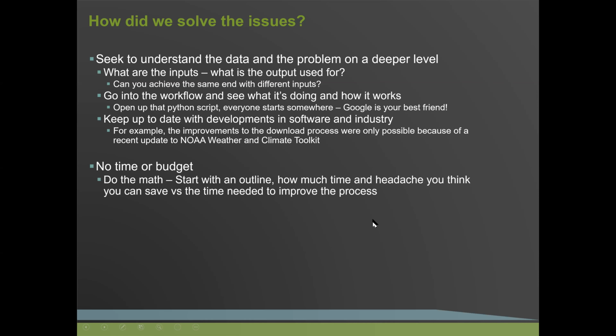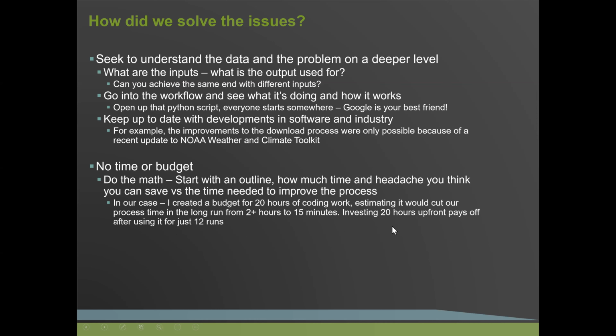And then how do we solve the no time or budget problem, right? We'll do the math. Start with an outline. How much time and headache do you think you can save versus the time needed to improve the process? In our case, I created a budget for 20 hours of coding work, estimated it would cut our process time in the long run from 2 hours to about 15 minutes. So investing that 20 hours up front pays off after using it for just 12 runs.